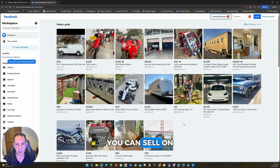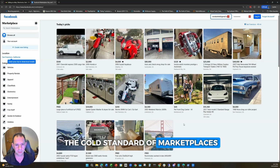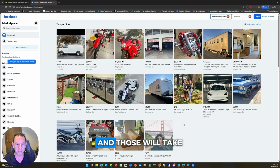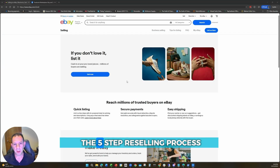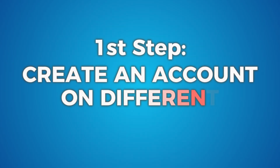You can sell on the gold standard of marketplaces, which is Amazon and Walmart, and those will take a little bit of setting up. But I wouldn't sit there and wait till everything is all set up and everything is in line. I would start listing right away on the places that you can get on right away and then build from there. Thus, the first step of the 5-step reselling process is to create an account on different marketplaces.